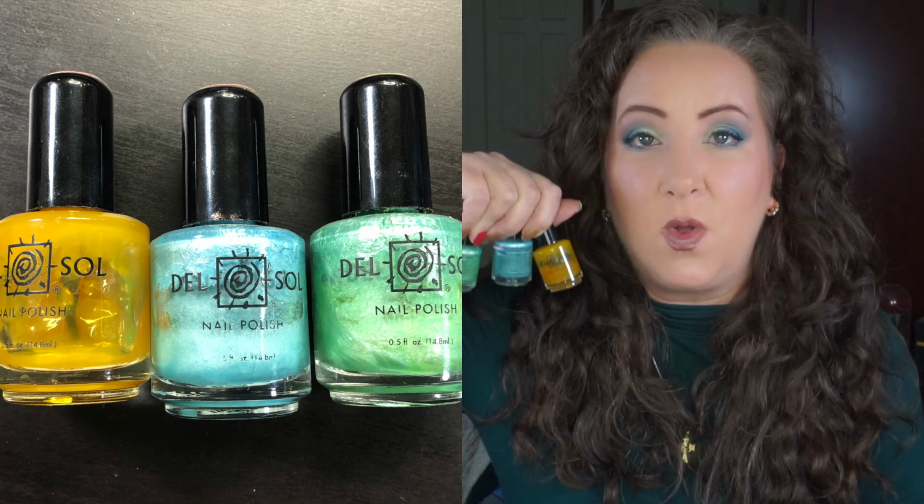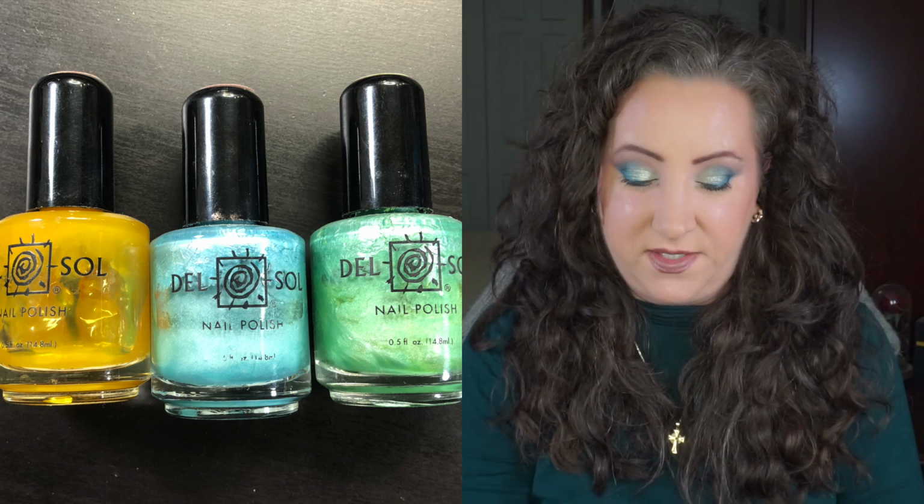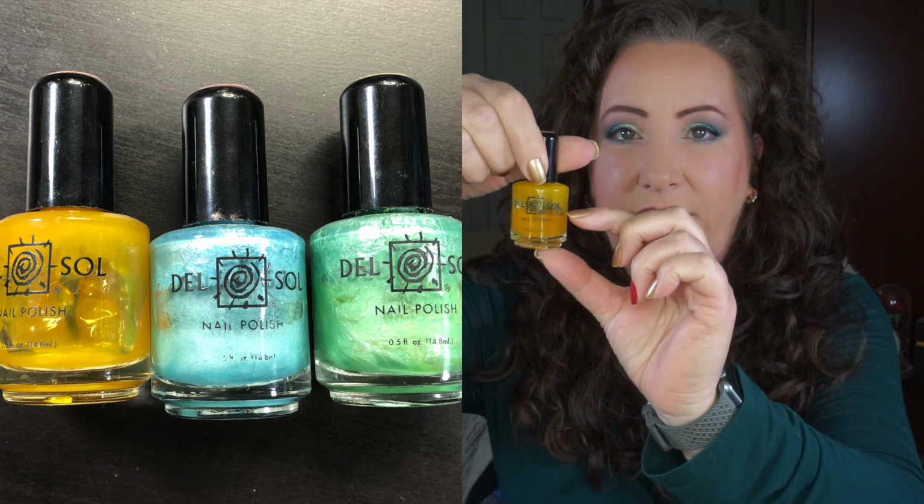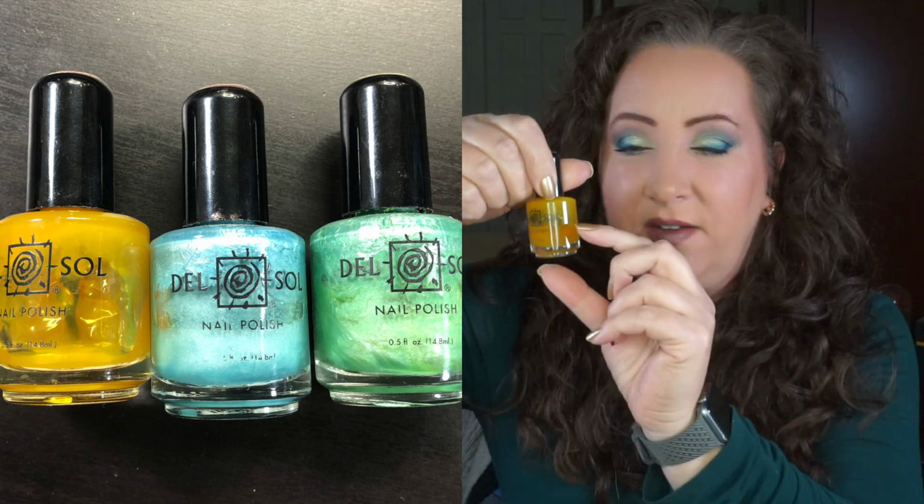More really old polishes. These are all from Del Sol. They do not color change anymore with the sun, but I like them. Of course, I like a yellow. I like a good yellow here and there. This is one of those jelly kind of bases. It is about halfway on that one. This beautiful green, it is a cool tone green.